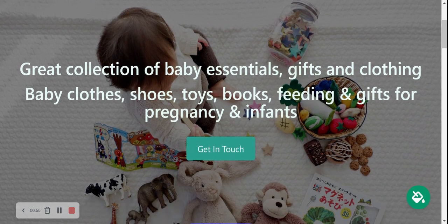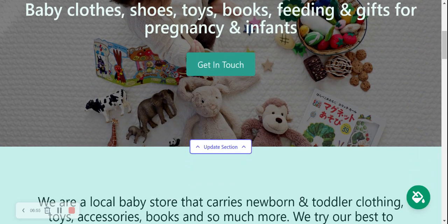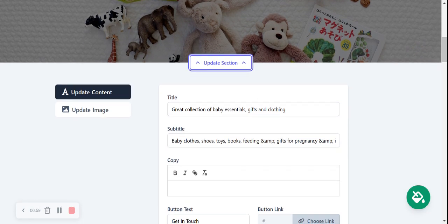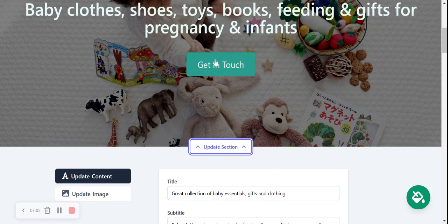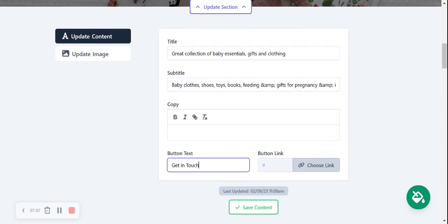Great. On to the next section again, pre-written content for you, images pre-selected. However, they are very easy to amend. Let's click on update section and we can change the content that's pre-written over here. This button over here can link to various other places. So I'm going to say for this one, get directions because I have a physical location.